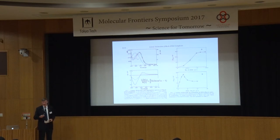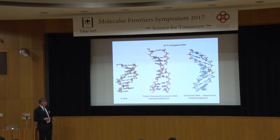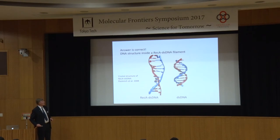It clearly, today, when we know about the two structures here, it clearly eliminates this structure. That would have given even a positive linear dichroism, by the way. But almost 90 degrees is what we have in DNA B form, and also in this triplet proportionated B DNA, as we call it. So we could exclude that. And today we know that our answer was correct. The DNA structure inside the RecA double-stranded DNA filament looks something like that, according to a recent crystal structure.